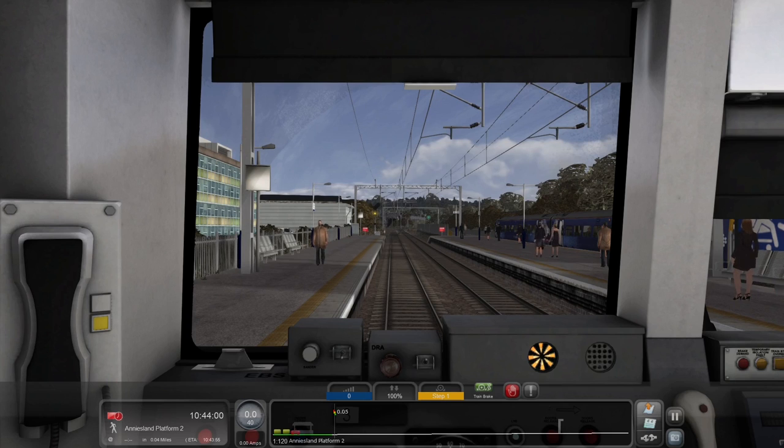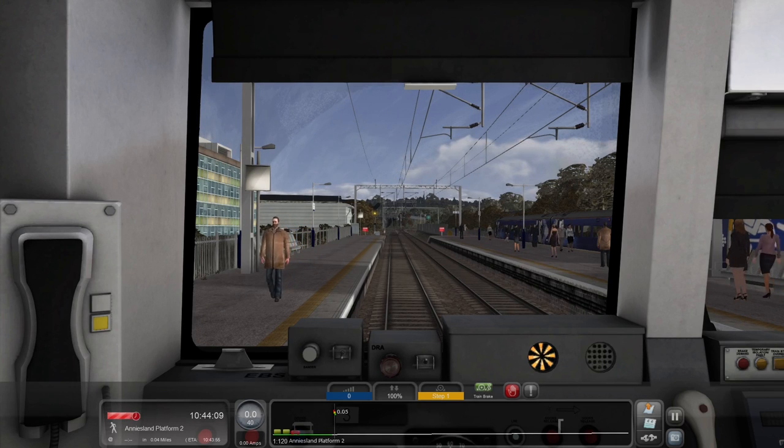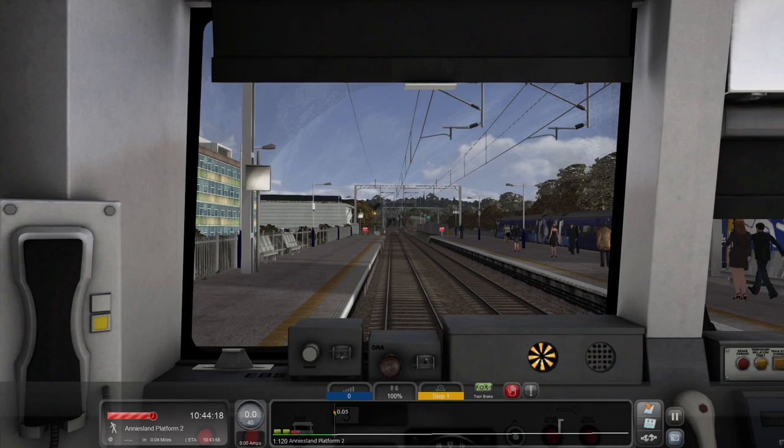So there we are on a 1.12 uphill gradient at this time. We're going to be leaving Anniesland Station. We do have a single yellow, so we have to assume the next signal is red. I believe it actually turns green by the time we get up to the signal as well.